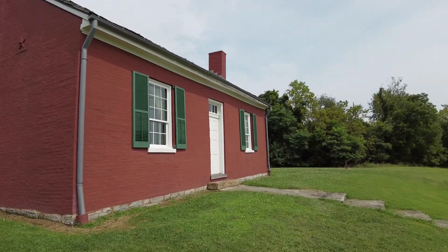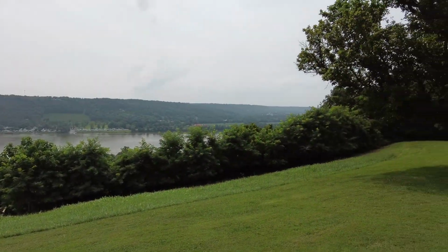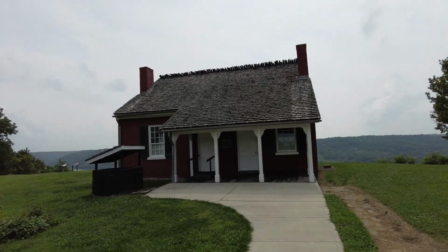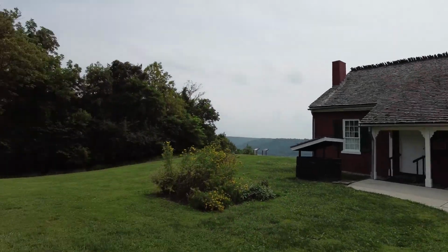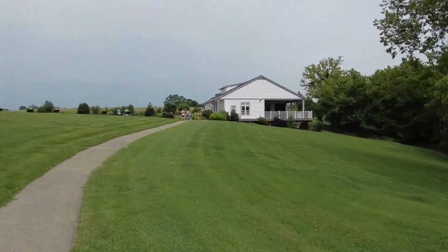Outside the Rankin House, and here is the view up here. It's awesome. So this is the back of the Rankin House. And that is the tour. So we are heading up front.